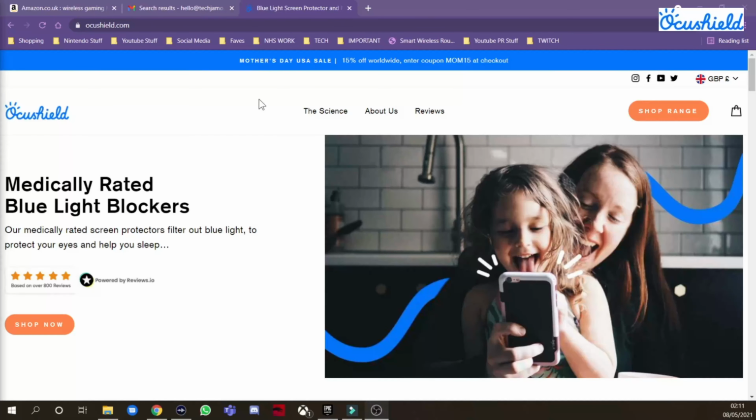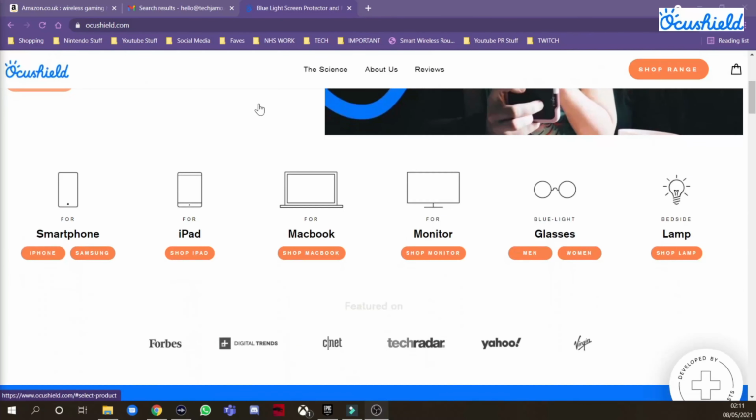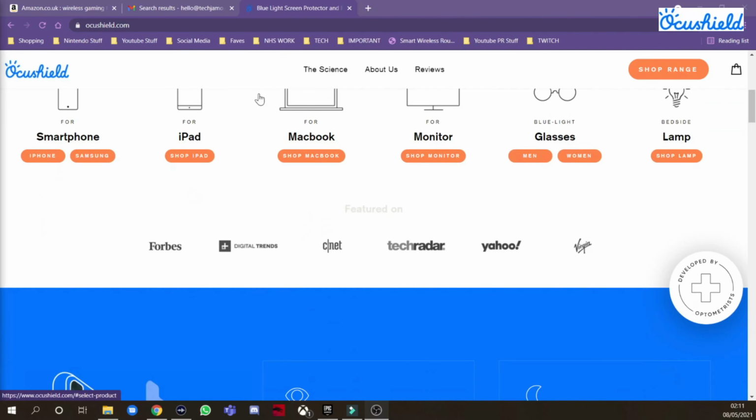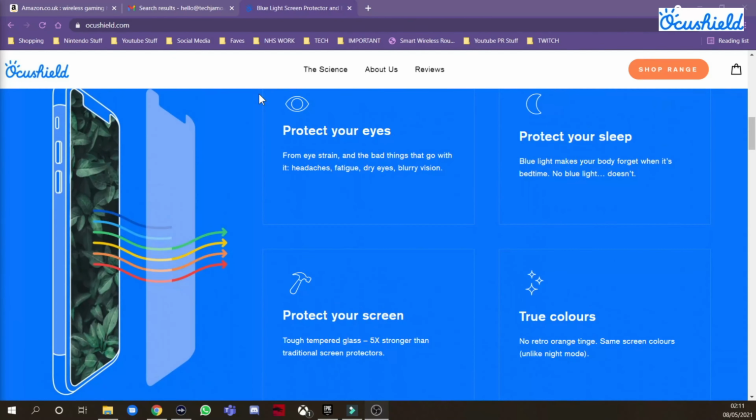Man is out here with a couple of products from this company called OCUSHIELD. You probably heard of them before, but for those of you that haven't, they're a company that are all about protecting your eyesight from your technology. Blue light gang, all them things there.